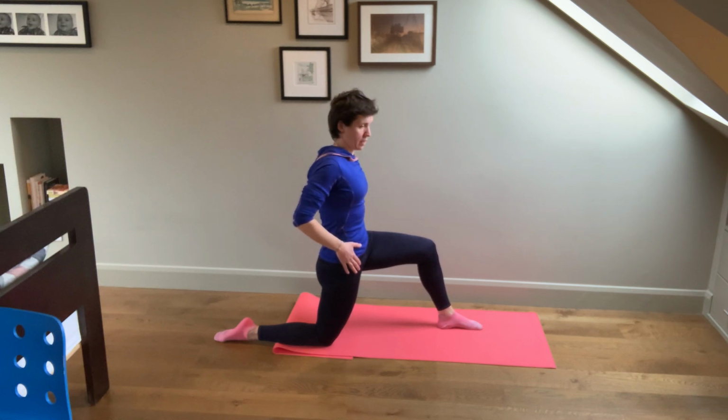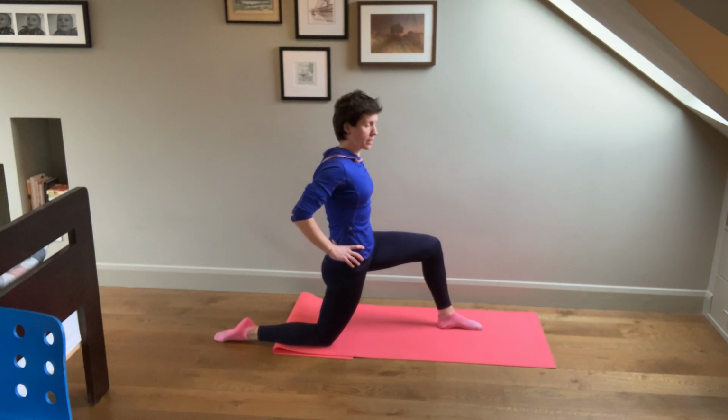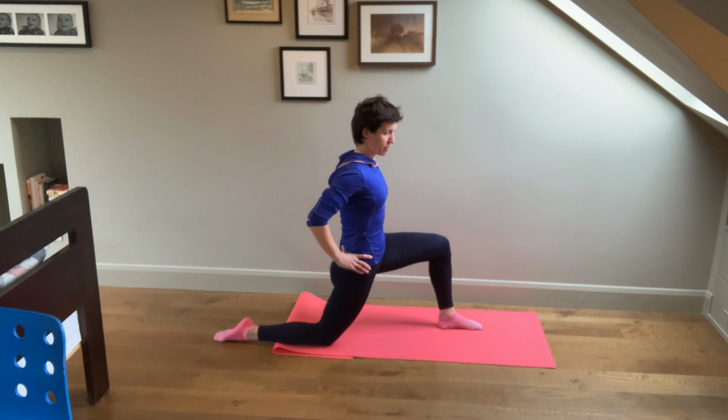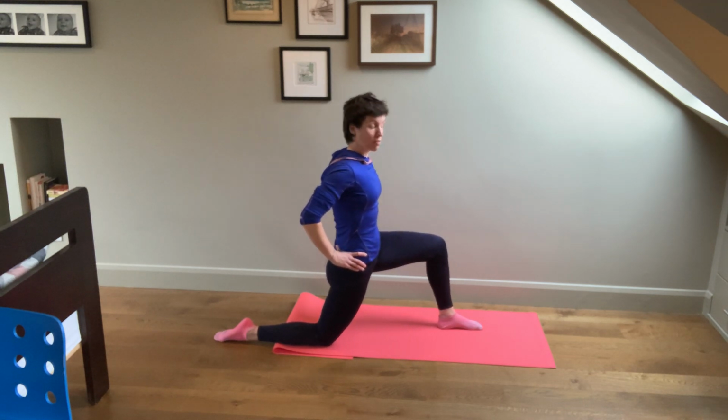Breathe. Now what we're going to do is just add a little bit of movement, tiniest bit of movement, keeping the tuck with the pelvis, a little rock forwards and back. Tiny rock forwards, so just shifting your weight forwards. Sometimes adding in that little bit of movement, a dynamic stretch, gets you better results.